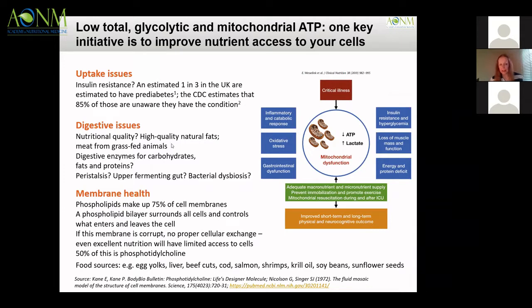Digestive issues. Is the patient or are you actually breaking down your food sufficiently to go into the bloodstream and then provide the nutrients you need? Have you got the right enzymes? And you do need enzymes for carbohydrates and for proteins and for fats. Is one or several of those missing? Upper fermenting gut may be an issue. I know Dr. Myhill, who'll be speaking in a couple of weeks, will be telling us more about that.